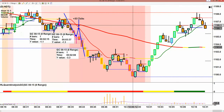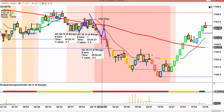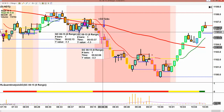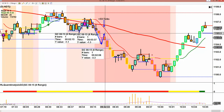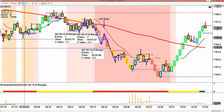Now, gold, here's our quantitative analysis line, and it really helped us. It handed us this gorgeous trade right here. Gold was just doing nothing for a long time. Then it finally broke the 50, retraced, and then dropped 33 ticks.